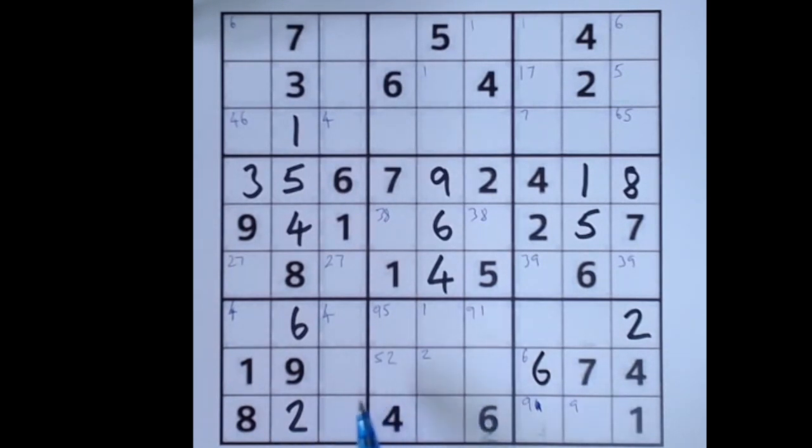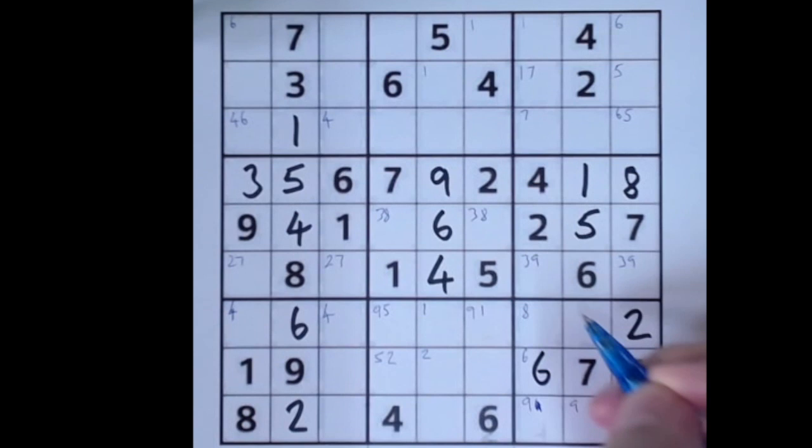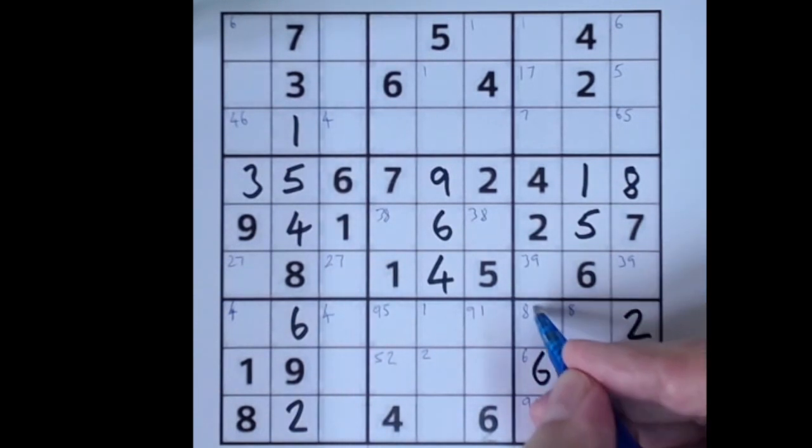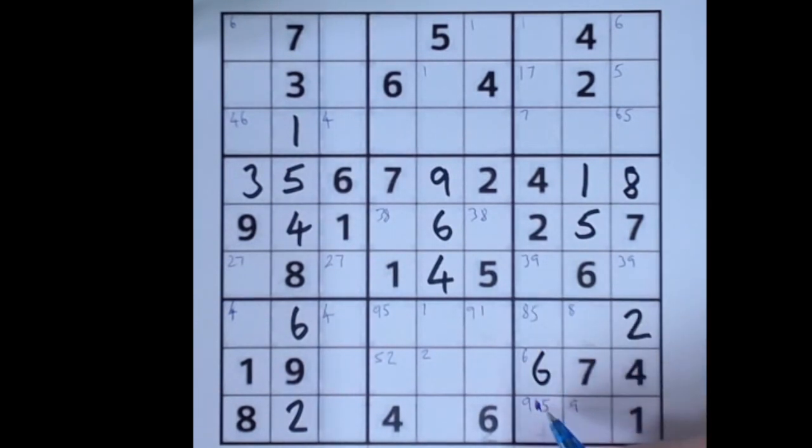What's missing here? There's the 8 there, so 8 has to appear somewhere along there. Any help? Okay, 8 is a pair across here, since this 8 blocks these 2 squares here. Five down here now means that that's a 5 and that is a 5.